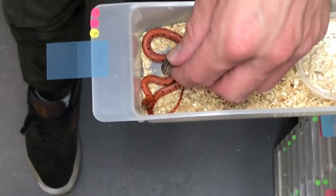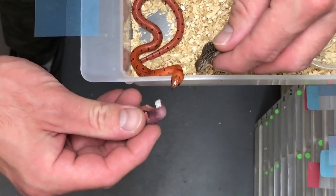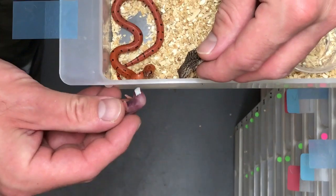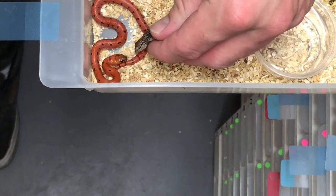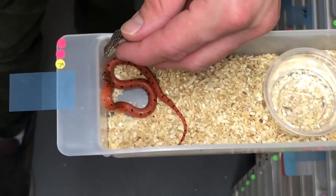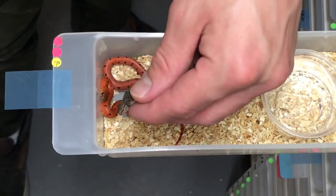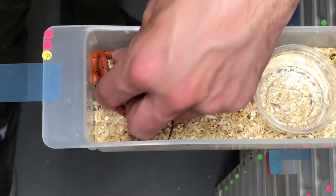And of course it seems like this snake isn't gonna cooperate. Come on, come on. What do you think? You don't want to eat a lizard, bro? A baby lizard? What else are you gonna do? You gonna survive somehow?